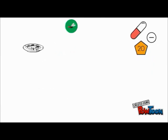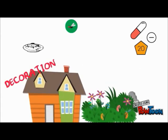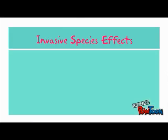Another surprising use of invasive species is for decoration. Many people have invasive species right in their yard simply because they look pretty there. There are many harmful effects of invasive species on an environment.